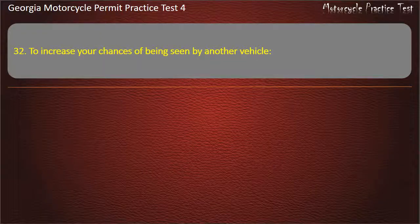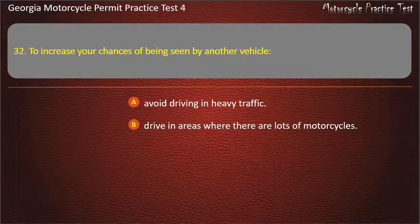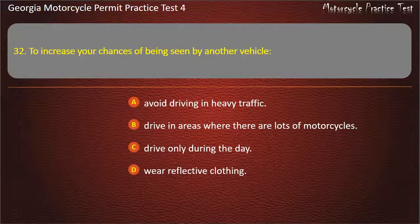Question 32. To increase your chances of being seen by another vehicle, avoid driving in heavy traffic, drive in areas where there are lots of motorcycles, drive only during the day, or wear reflective clothing. Answer: Wear reflective clothing.